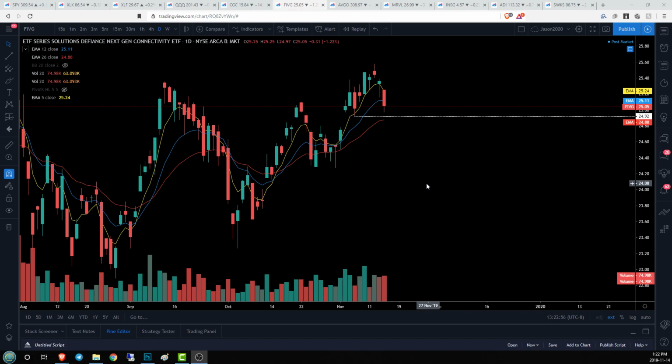Today was a red day, but there was a lot of opportunity, and these are what we like to see. In a bull trend, we want to see these daily pullbacks, and we want to establish daily higher lows. It's exactly what we did today on a lot of names, including the sector ETF 5G. Here we can see we closed at the low of the day, 24.97.